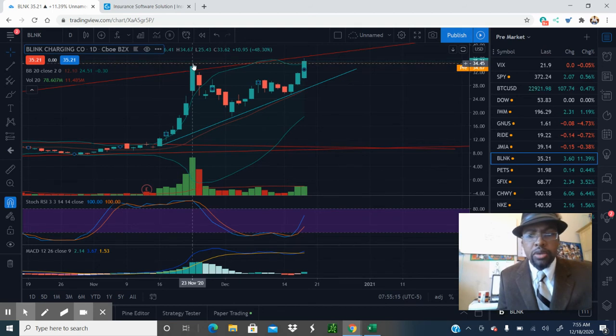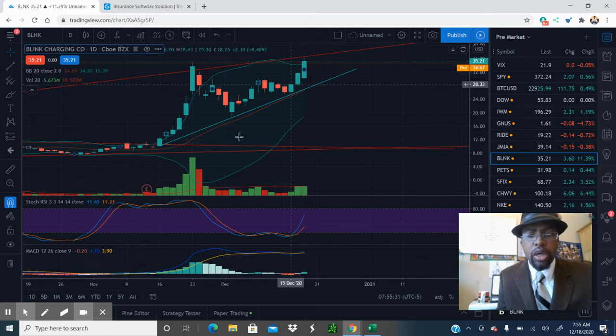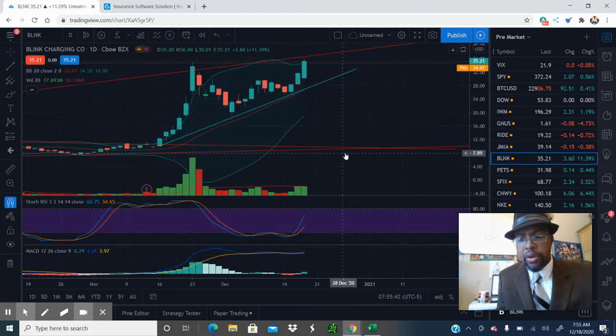Looks like we have a bit of a double top. We had a test of this 34 and a half mark. We tested it again yesterday, and today we're starting off at the top of the Bollinger Band. So I do believe we will hit 36.64 again and maybe break through with the right volume. Yesterday we had average volume. Our RSI indicator is showing uptrend. Our MACD indicator is showing uptrend. So we're powering up with Blink Charging. Keep an eye on that.